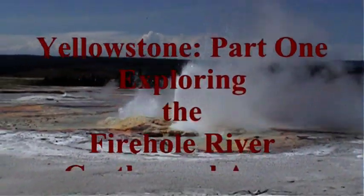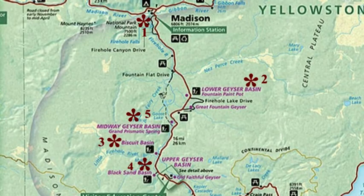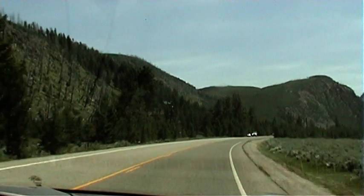From West Yellowstone, our adventure takes us east into Yellowstone National Park, along the Madison River Valley. At Madison, we follow the Firehole River south to explore the geothermal features in this major volcanic region.